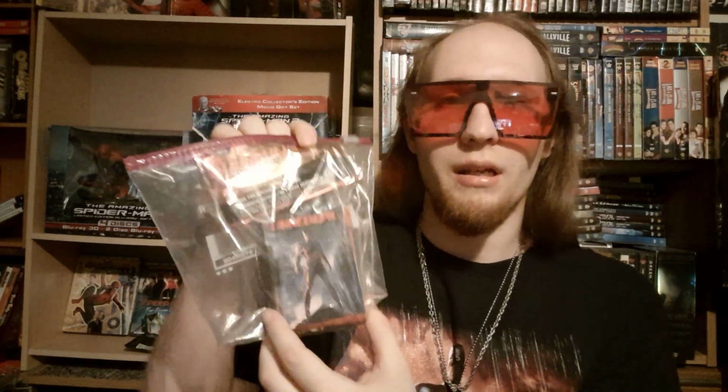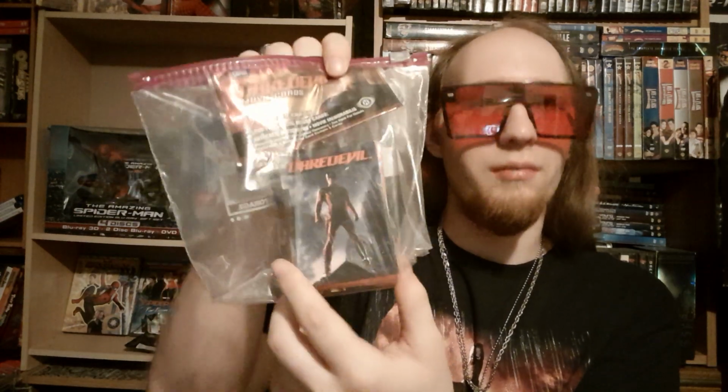And I do have the Daredevil trading cards, but I do not have a binder or sleeves to put them in, so I will do a separate video on these. I also do have the promo ones they had, along with the ones for X-Men 2, so I'll do a separate video for all those.